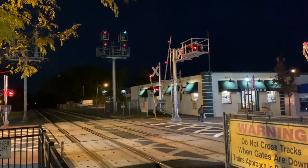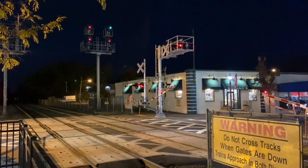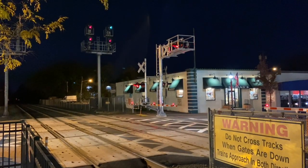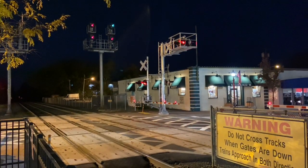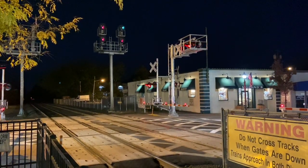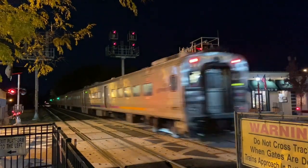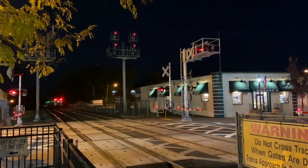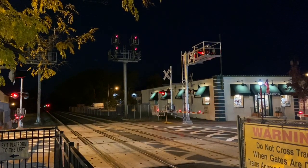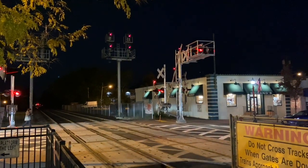At 7:10, approaching is train 61 for Port Jervis. Out of Secaucus, his first stop is just up the road a little ways at Ramsey, Route 17. See him knock down the signal. And that train looked like it was powered by a Metro North painted GP40 PH2.